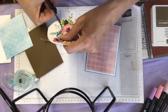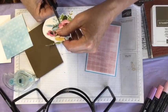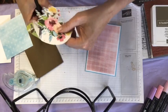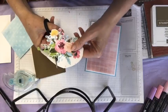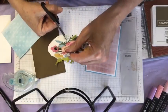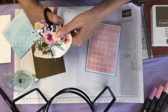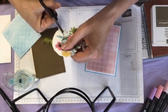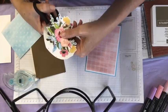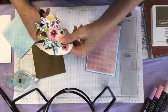Right, so what else is happening? So the colour refresh is exciting. And, of course, there will be retirement of a lot of stamp sets, a lot of dies. Most of the time when we have a new catalogue, all the designer papers go, so I'm quite expecting that the designer papers will go, so I'm just making the most of using these beautiful papers. There are some amazing papers in this catalogue and I've loved doing my classes with them.